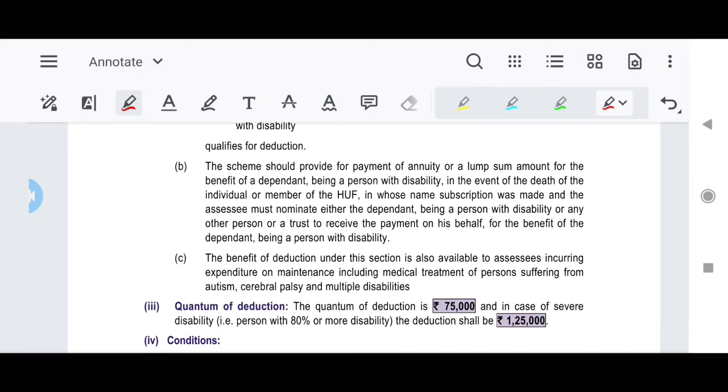The scheme should provide for payment of annuity or a lump sum amount for the benefit of a dependent being a person with a disability in the event of the death of the individual or member of the HUF in whose name subscription was made, and the assessee must nominate either the dependent being a person with disability or any other person or a trust to receive the payment on his behalf for the benefit of the dependent being a person with disability. So normally the scheme should provide for payment of annuity or lump sum amount for the benefit of the dependent who is the person with the disability in the event of death of the individual or member of HUF in whose name subscription was made for the policy.